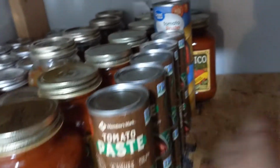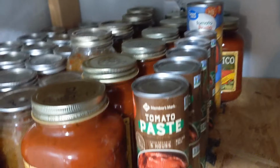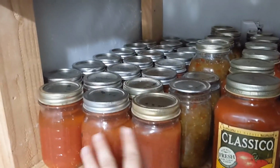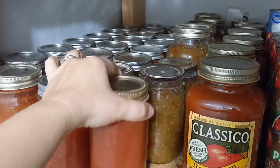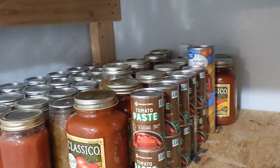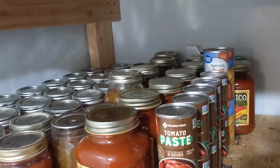So I've got tomato paste. I love Classico spaghetti sauce, it's my favorite. So we do stock up on it when we go to the store. And then I don't think I'll need to get any of that because I didn't even realize how many tomatoes I had. These homegrown tomatoes can be used for spaghetti sauce. So it really stinks that I'm all scattered back here, but it's kind of good because now I can see what needs to be used back here.